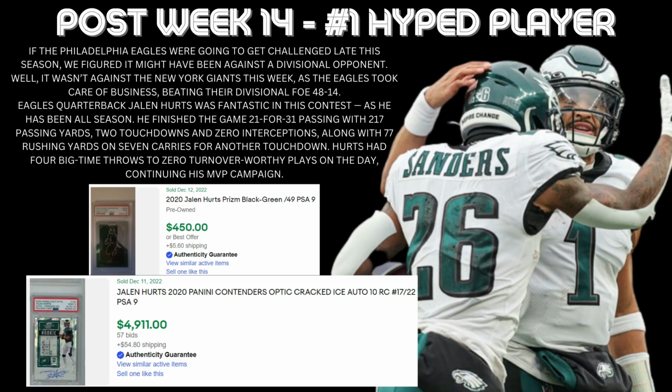He finished the game 21 for 31 passing with 217 passing yards, 2 touchdowns, 0 INTs, along with 77 rushing yards on 7 carries for another touchdown. Hurts had 4 big-time throws and 0 turnover-worthy plays on the day, continuing his MVP campaign. Gotta shout out Miles Sanders for his massive day on the ground rushing.